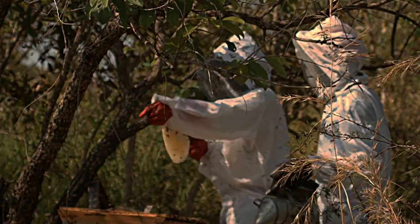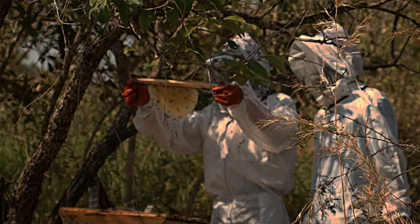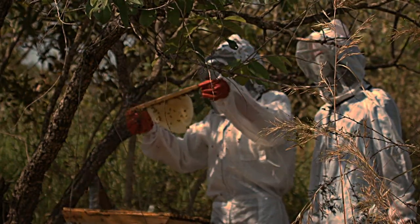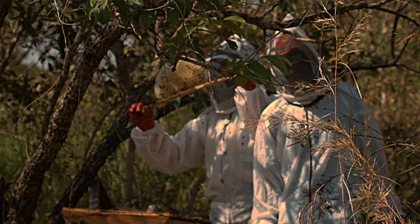Do not harvest your honey that is not covered or sealed with beeswax. That honey contains a lot of moisture content or water content. Honey that contains a higher water content will ferment and is not good to give to your customers.